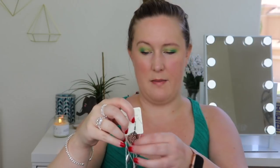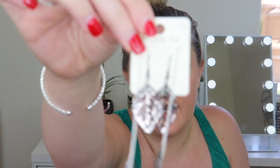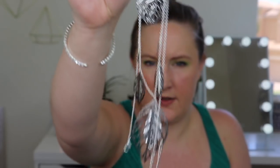I really do like that one ring with the little flower on it. And I like the earrings too. I probably won't wear the necklace and the earrings at the same time because I'm not a super matchy person. But I think I'll wear the earrings probably the most.